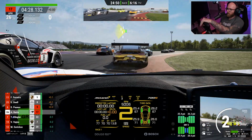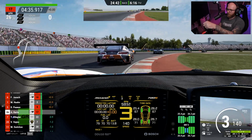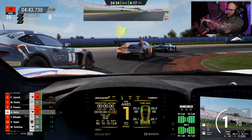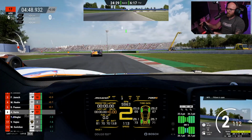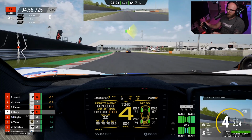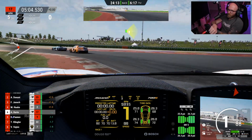Clear on the left. Car on the left. Oh, that was a bad hit, man. Oh, unlucky for that Porsche. Always happens. T2 of Misano. Bit of a gap after forming behind us now, though. Clear on the left. Car on the right. See if we can get past P5 here. Car on the right. Clear on the right.